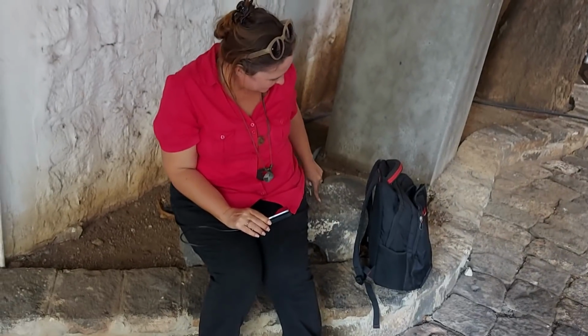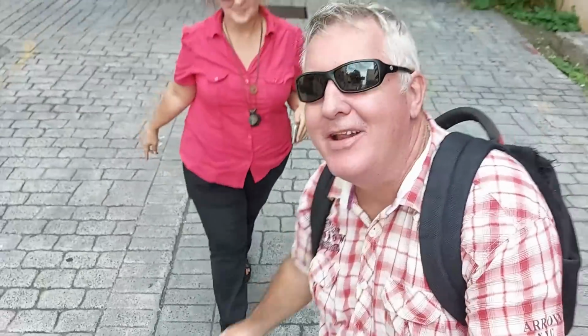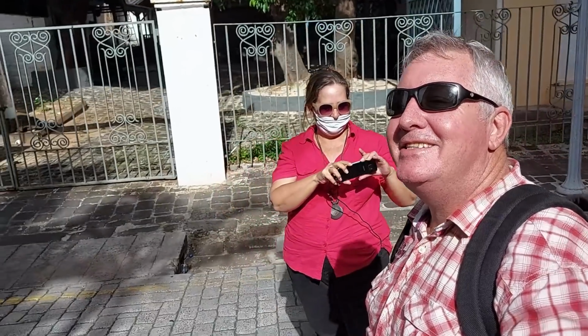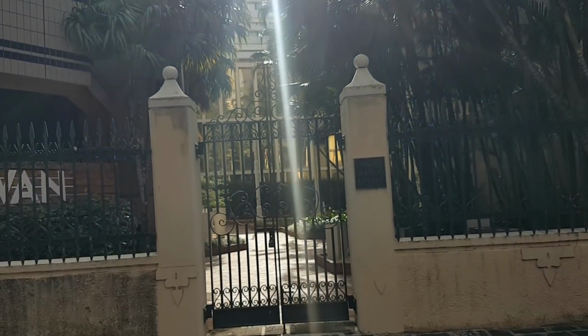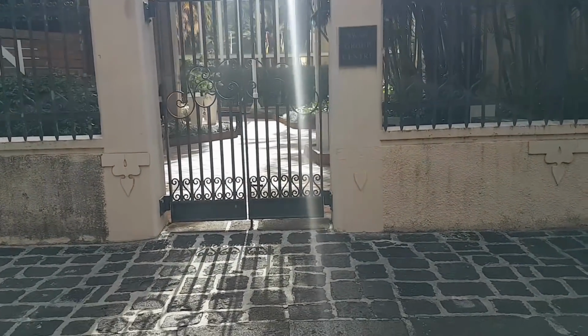Found himself a nice stone and is just chilling a little. Walking away from the museum sign on a cobbled road for the montage. Standing in the sun that's finally come out for the montage. The sun is bright.